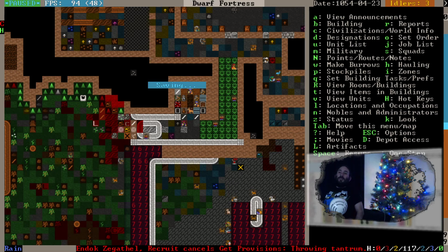Obviously, my spike corridor is going to be probably more effective, but we'll see. It's certainly going to kill more enemies. Well, I say certainly. It's likely to kill more enemies. But we'll see. We'll see.